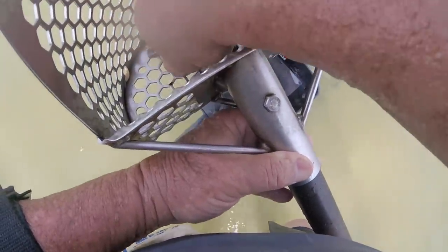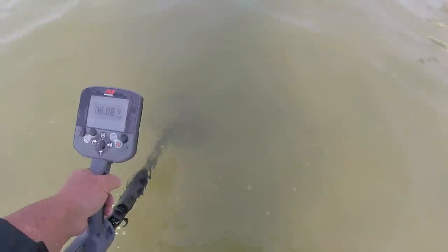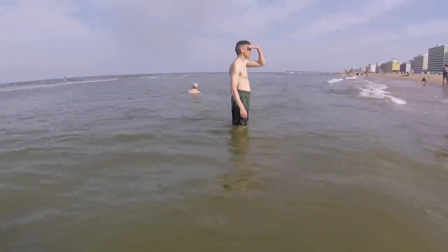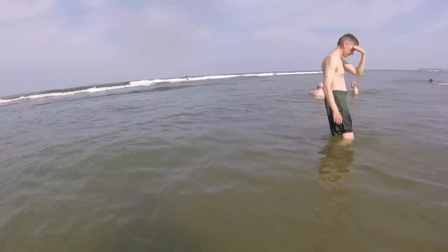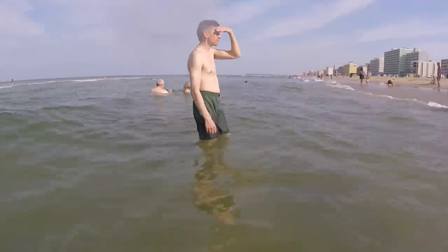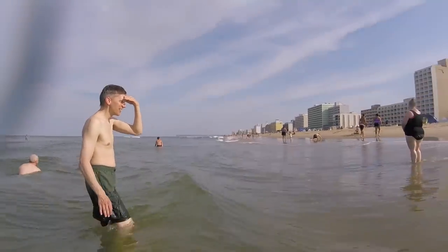Another pull tab. Follow Captain Pull Tab. Just under screen deep. That's the outer bar. Those people are standing on the outer bar. There's a slough here, and I'm about 5 or 6 feet off the beach. It's a nice day. It's a depositor right there. See it? Yeah, that's right.